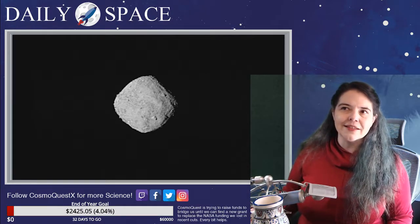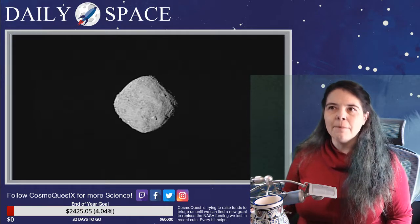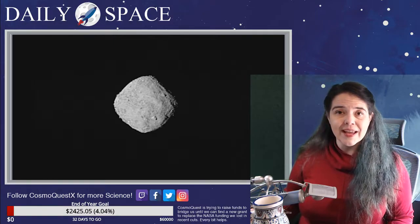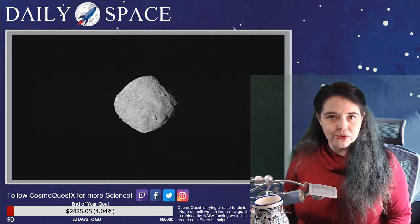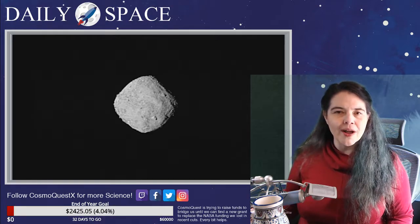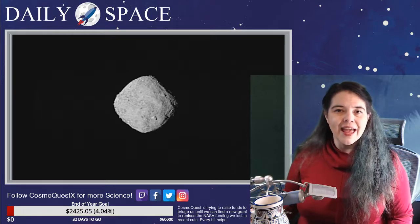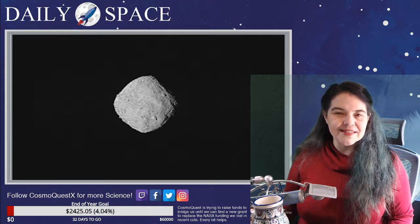Now, this little squarish-shaped object may feel familiar to you. It turns out Bennu and Ryugu, which is the object being observed by Hayabusa 2, are remarkably similar looking rocks. These couple-of-kilometers-across systems are nearby asteroids. Japan sent Hayabusa 2 to Ryugu. It arrived over the summer.